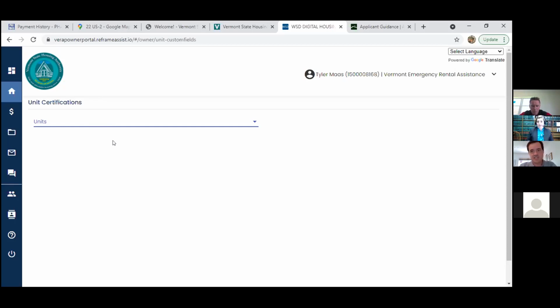The landlord portion is actually much shorter. So Tyler, we did have a question that someone had gone in, they had seen one of their units in the portal, and they tried to go through and do the certifications, but it wasn't letting them sign the certification. So the normal block where you would type in "I'm certifying this is my signature," it wouldn't let them type into that field.